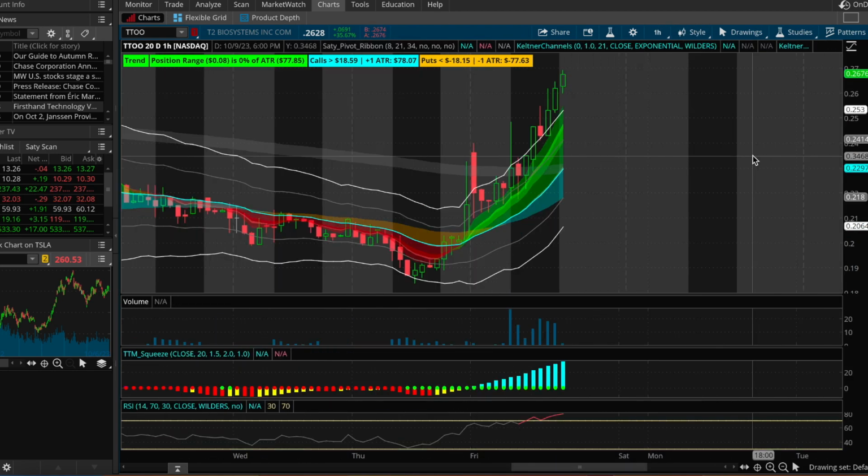Now, a quick check on the hour to see where we are there, stretching well outside the upper bound of the channel. So at some point, I would anticipate it to come down and test the mid-range. That's situated right around 23 at the moment, but that will move as additional candles get put in. So it probably won't be there come market open next week. So we'll see where it is.